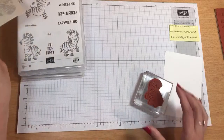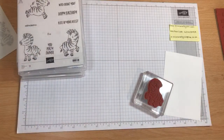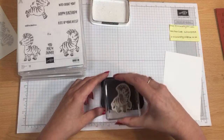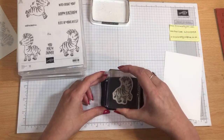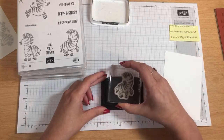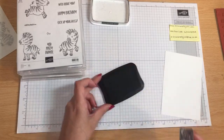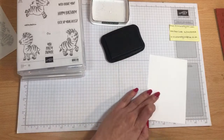So, any names yet? No, no names yet, Ivy. Give me a chance. Just had them. This is Zebra in Madagascar, isn't there? What's the zebra's name? I can't think of his name.